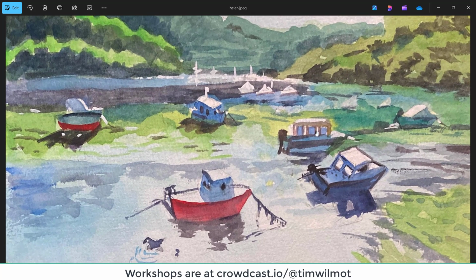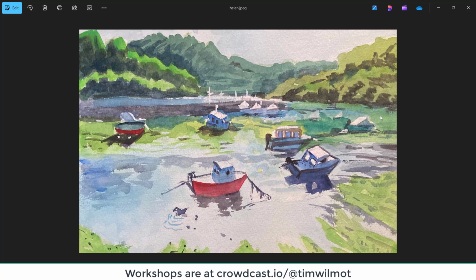That boat there is a very complicated boat, but you've done well with the sort of wood, the top of the cabin. That boat's turned out really well, the light against the distant banks. Good reflections as well. Yeah, well done, Helen.